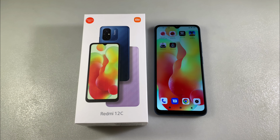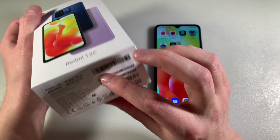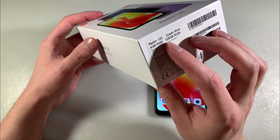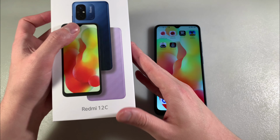Hello guys, review smartphone Xiaomi Redmi 12C. This version 4GB RAM and 64GB internal memory. And 128GB internal memory, 4GB RAM and 128GB ROM memory, ocean blue color.